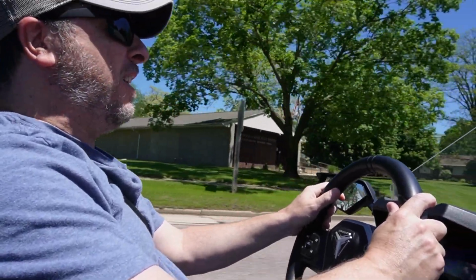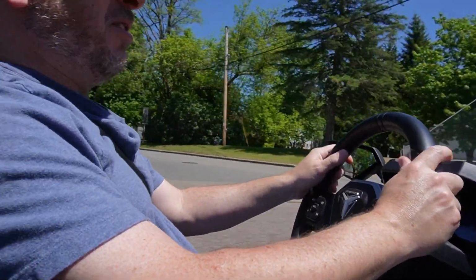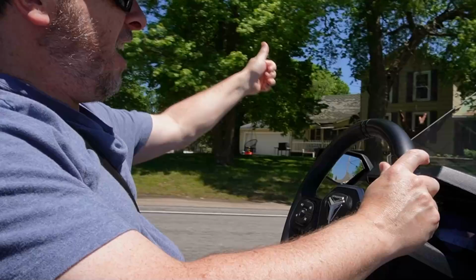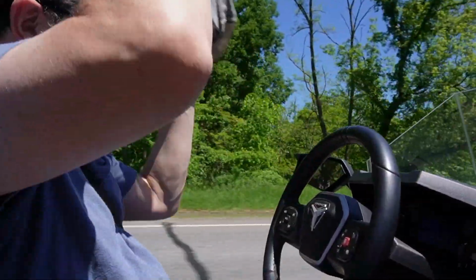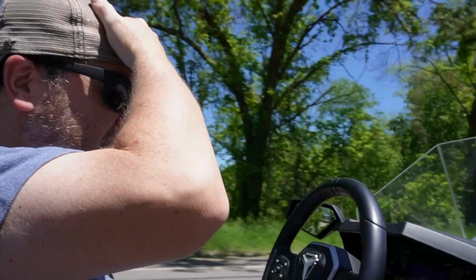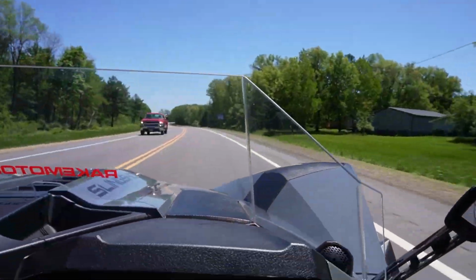We are low to the ground right now, and this is a lot of fun. Here's an ATV guy over here. Hey, there we go, friendly look. I probably should turn the hat around. Don't need to lose this. Let's do a little highway driving.